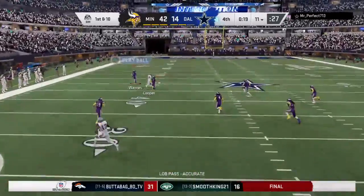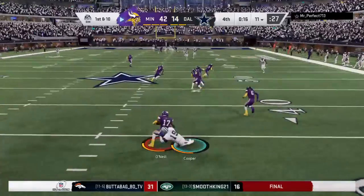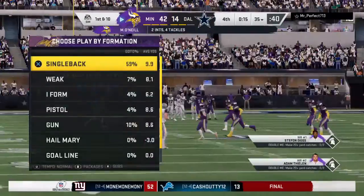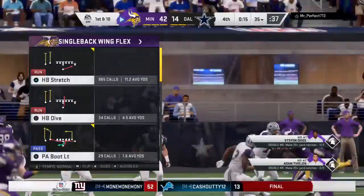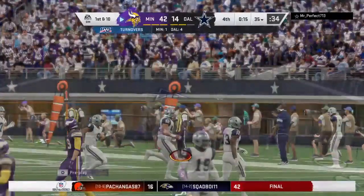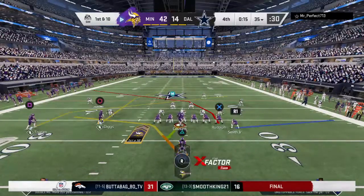Now a play fake here on first down. And he's going to be intercepted a third time. Picked off at the 36. And his crew will take over with a football at the 35-yard line. Here are the Vikings now to start their next drive. And this game comfortably in hand.